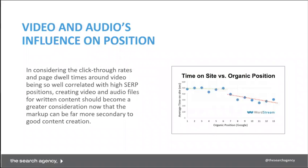And diving even more into video, there's even more of a reason to focus on this: there's a lot of correlation between a higher average time on site as well as a higher organic position inside Google search results. So this should put content marketers on a path where they are trying to produce video content, if it's relevant, to drive that time on site higher, keep users engaged on the page, and therefore see the correlation effect and start to rank a little bit higher in organic search results as well.